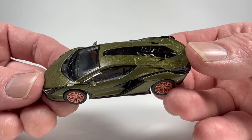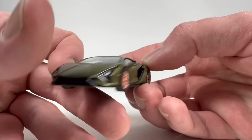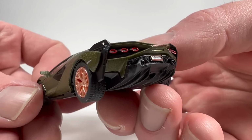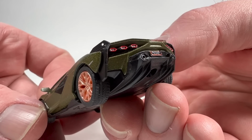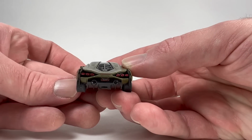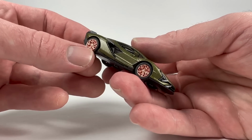Man, it looks really good. So this one's not going to have any inserted details at all because it's probably expensive to make some sort of inserted detail to make those actually like a clear red light. They're so tiny actually. They look bigger here in the camera, but they are very, very small. We got the rubber tires.